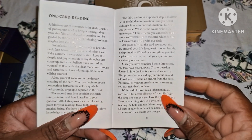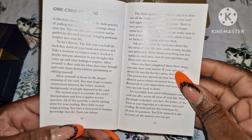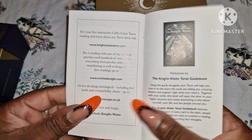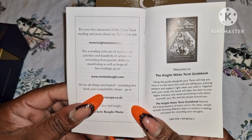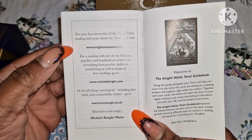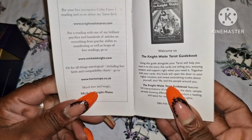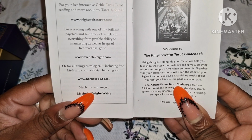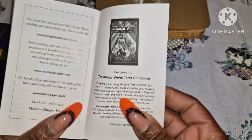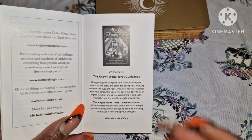It gives you some reading, so it gives you a one card reading and describes that. It then takes you to her webpage where you can get a Celtic cross tarot reading. It says it's free. So there's also an astrological and birth compatibility charts if you go to her horoscope page. And then it again introduces you to her guidebook.